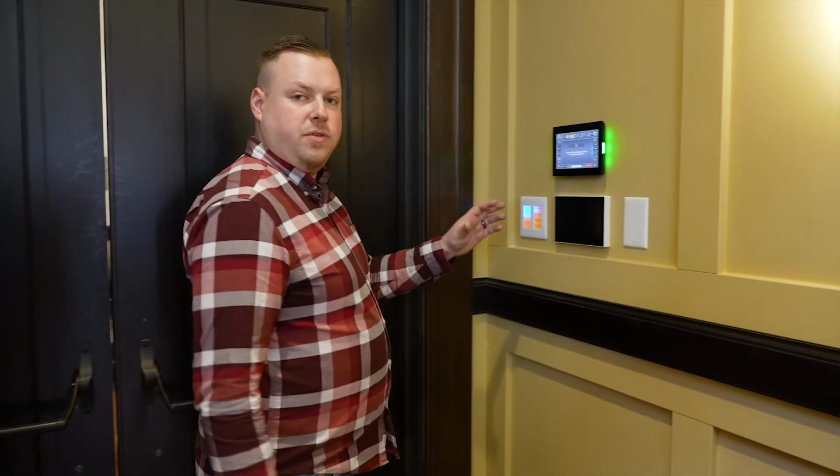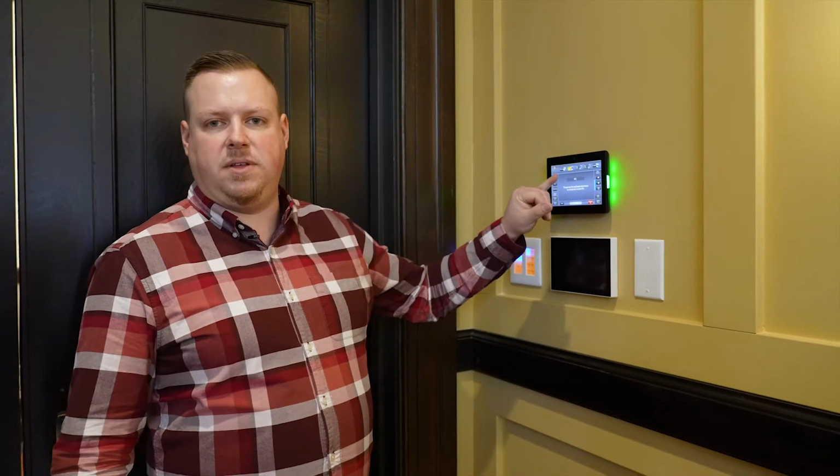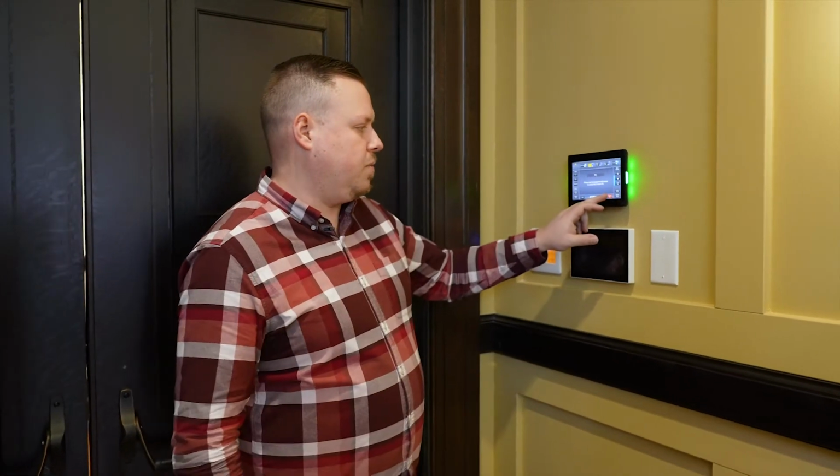Hidden away in the corner of this room is the central Extron control system. Not to take away from the beautiful uniqueness of this room, we have the ability to control the system in the corner with one touch of a button.